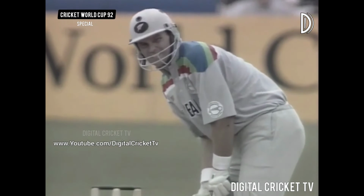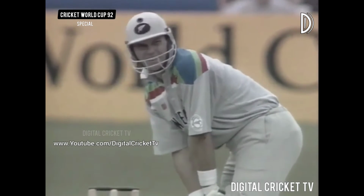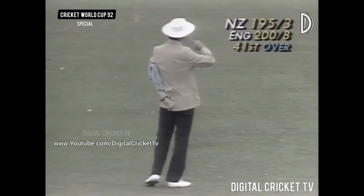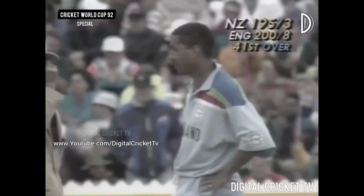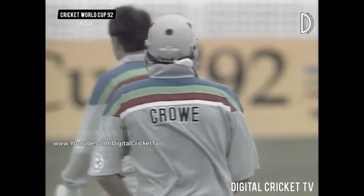Looked at one stage earlier this morning as though England were heading for a good total, 230, 240, even more. Now to de Freitas, 41st over. Crowe pulls him away, lovely shot, and 4 runs. Yes, well, looks like Martin Crowe wants to get the match over in the 41st over. I suppose the early shower is always the warmest, so why stay out there any longer than you have to? And already got onto that one very well. Chris Lewis having no chance of cutting that one off.